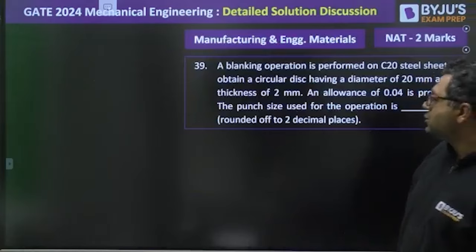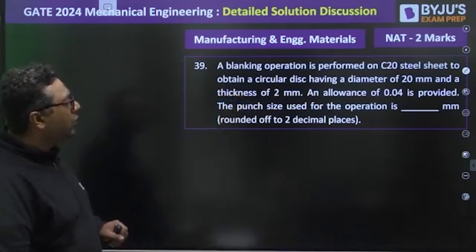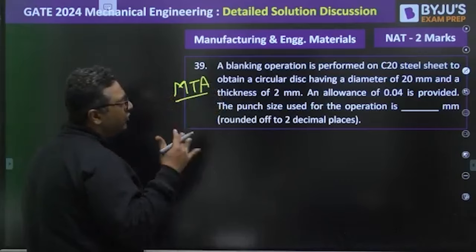Next question from blanking. A blanking operation is performed on C20 steel sheet to obtain a circular disc. Okay, I would like to tell you this question is given marks to all. Okay. So that is why even if we want, we can leave this question, but still I am telling you. Okay, first of all, what was the mistake there?